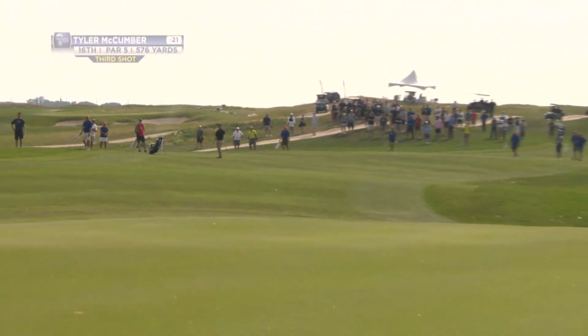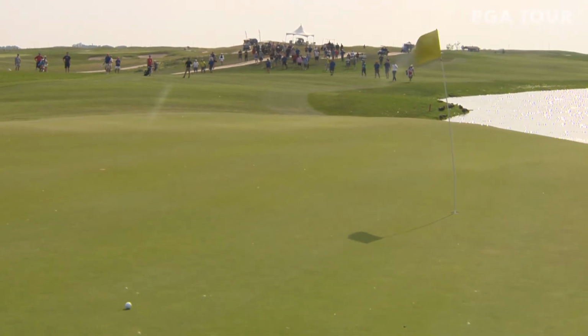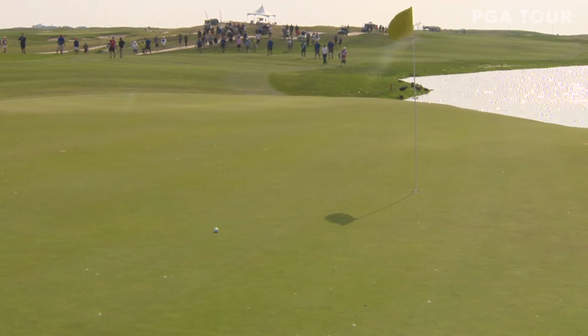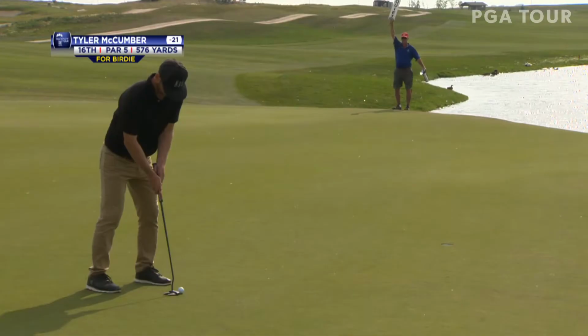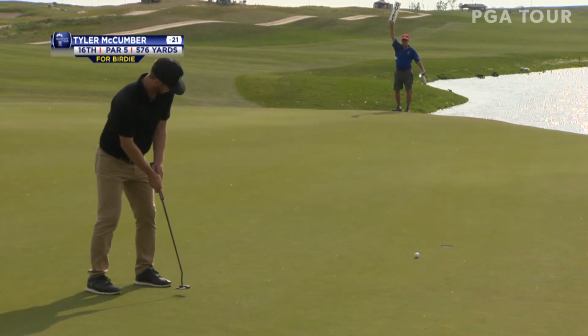Now Tyler McCumber here, our third round leader. This is approach on 16, pulling the string, letting it trickle down the slope. The longer we watch this, the better it gets. With this birdie, Tyler is going to move himself to 22 under par.